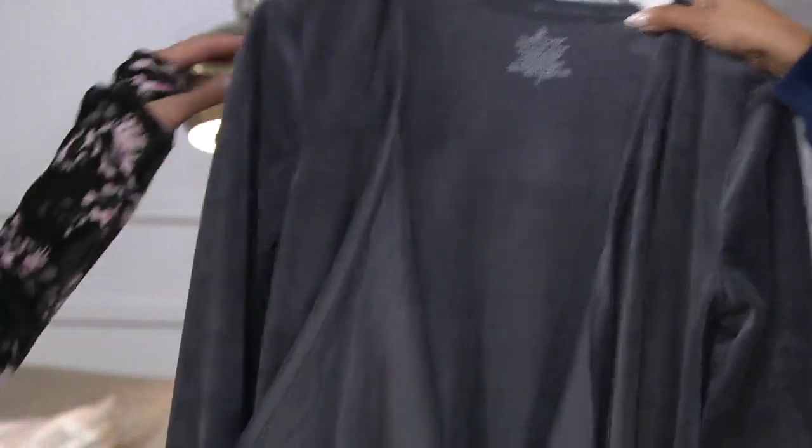You can see that luster on this dark gray, which is gorgeous. It's a casual fabric that you feel like you're in your pajamas, but it looks dressy. It's great. And then we have the navy.